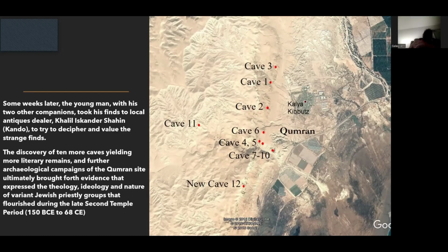So, this young man makes this discovery, and some weeks later, the young man with his two other companions took his finds to a local antiques dealer, Khalil Iskander Shahin Kando, to try to decipher and value the strange finds. Now, that is normative in that region. So they find things or unearth something, they understand that there's value to that for the world because it's ancient history. It may deal with the Islamic faith, the Christian faith, or the Jewish faith. So they understand that there's a value there to finding this type of information.